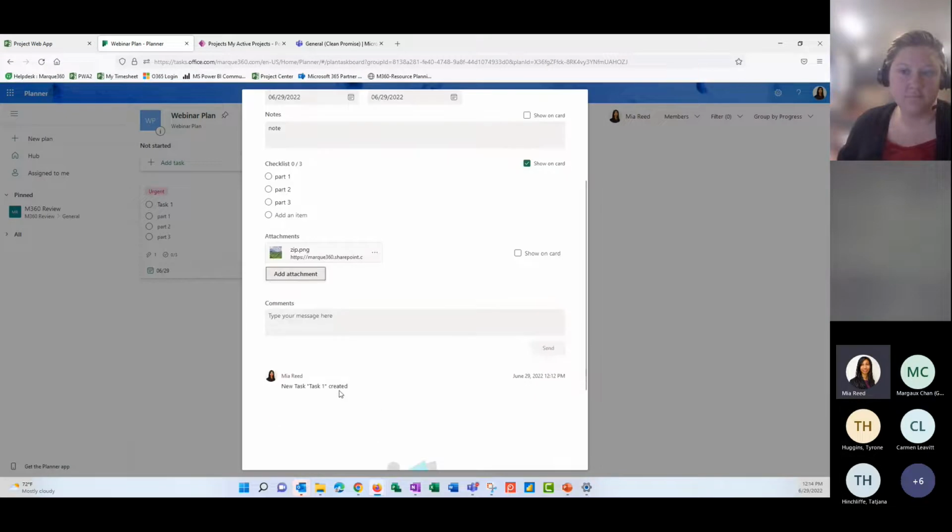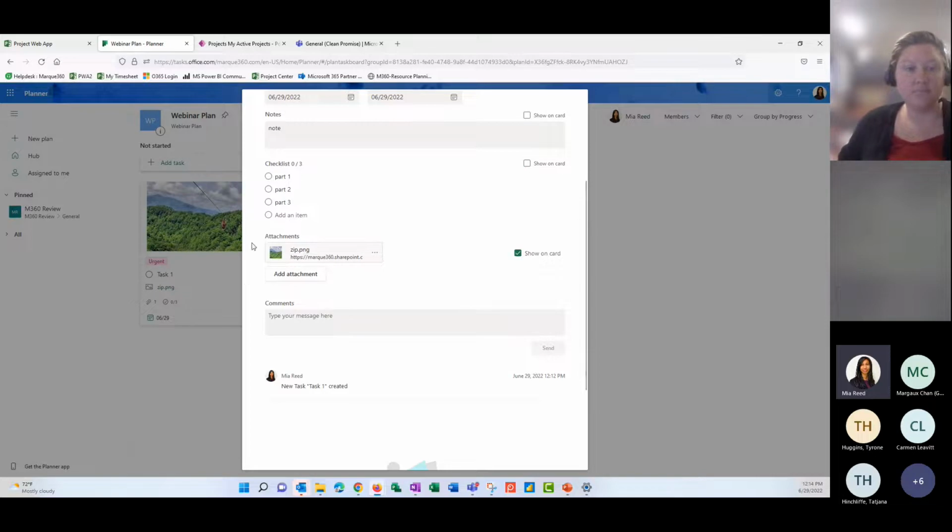All right, so we'll add our little attachment in there. We can choose whether this shows on the card or not. And I know this is grayed out, but you can see in the background, I've got my overall task name. I've got my label showing there. The different parts that I set up are showing here too. I can also indicate if I want the attached file to display here.